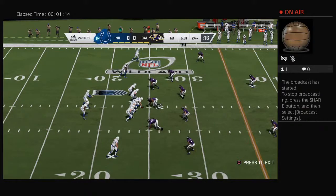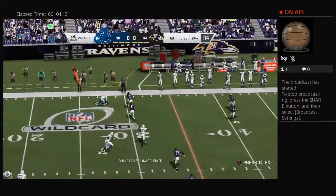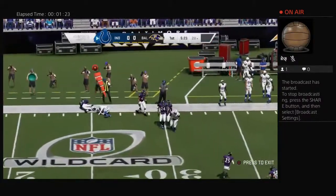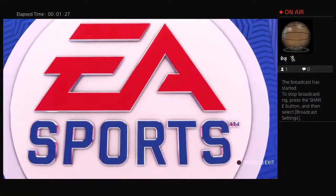Tight end right. Working out of the gun, Rivers. And the open receiver, it's Robert Woods. 4 yards on the completion, and it sets up a 3rd down.